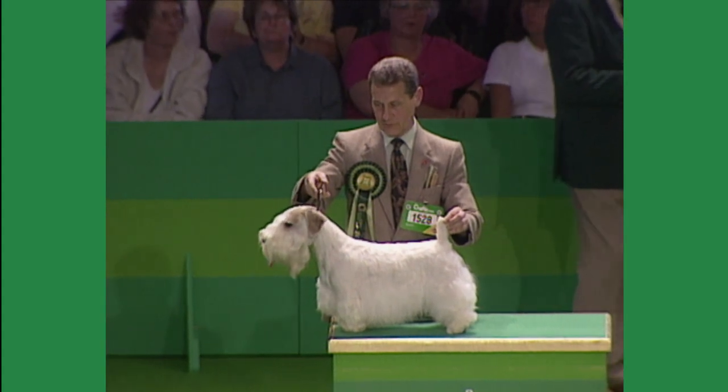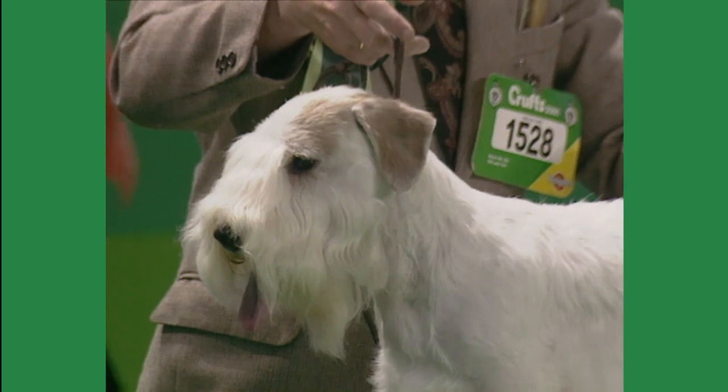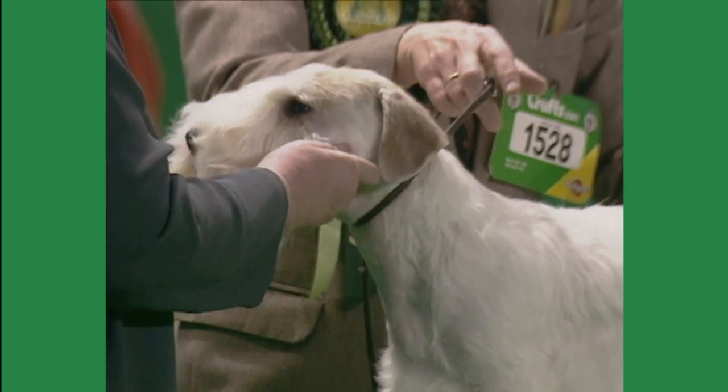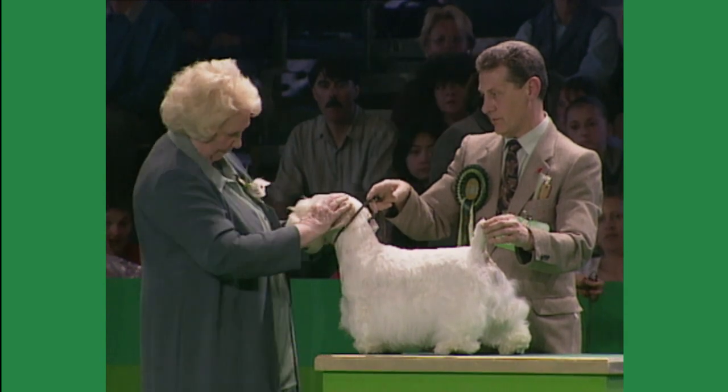Sealyham, 36 entries. Mrs. Barbara Garbutt was the judge. She chose the dog 1528 as her best of breed.